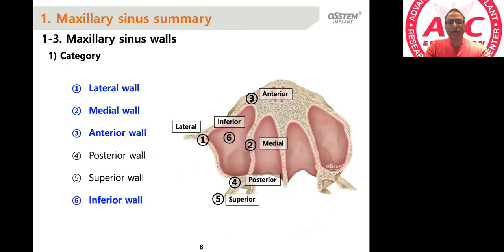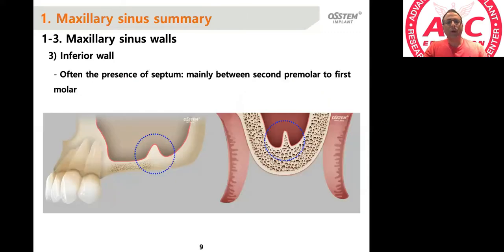Especially when we're doing lateral sinus lifting, we want to really make sure we hit that. The lateral wall is one that we're very concerned about when we're doing lateral sinus lifting. And the anterior wall, again, is really important to be able to access when we're doing proper sinus lifting, depending on the area. So the inferior wall, obviously, depending on the position and the pneumatization of the sinus, that will leave a certain amount of residual bone.